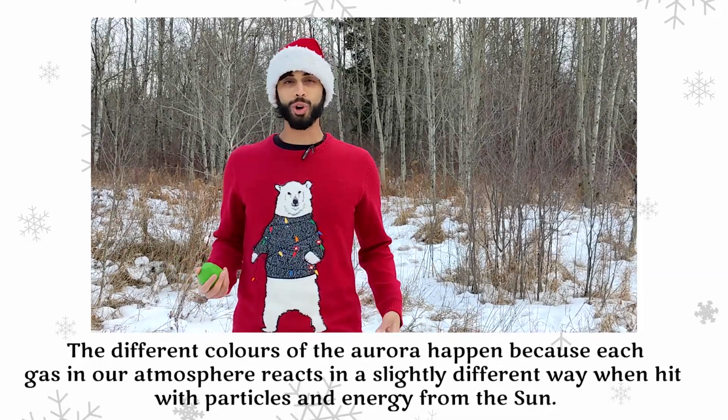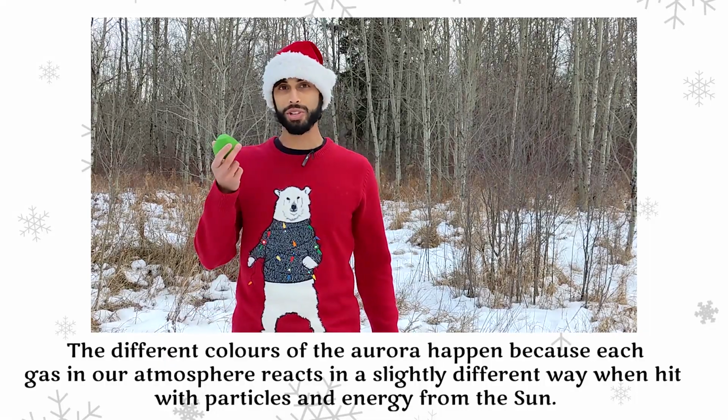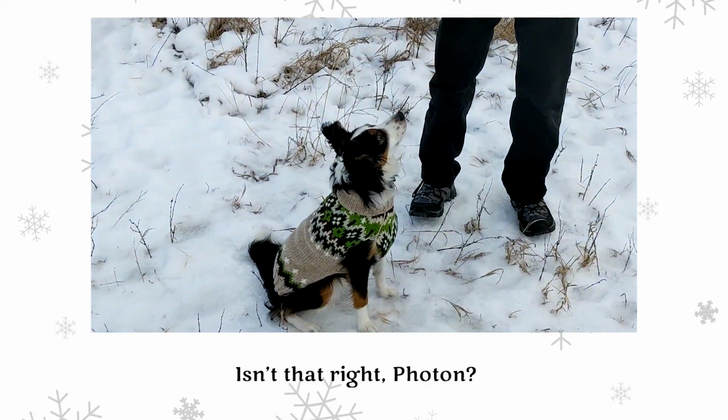The different colors of the aurora happen because each gas in our atmosphere reacts in a slightly different way when hit with particles and energy from the sun. Isn't that right, Photon?